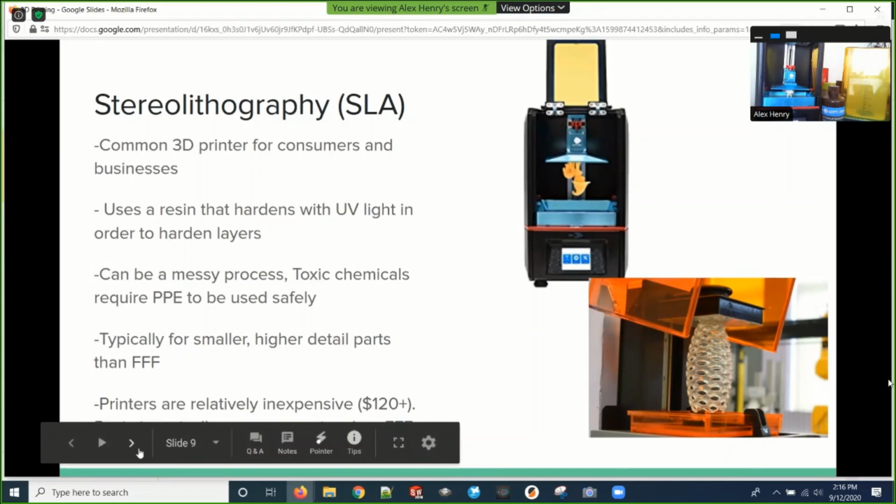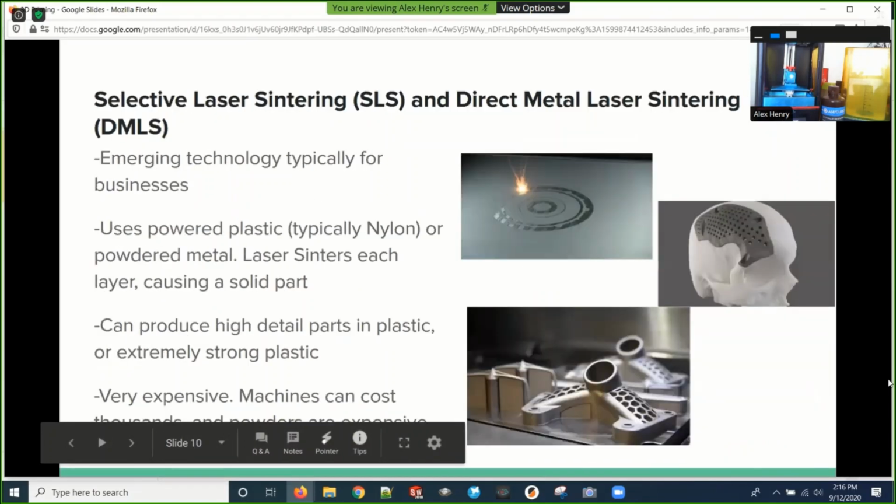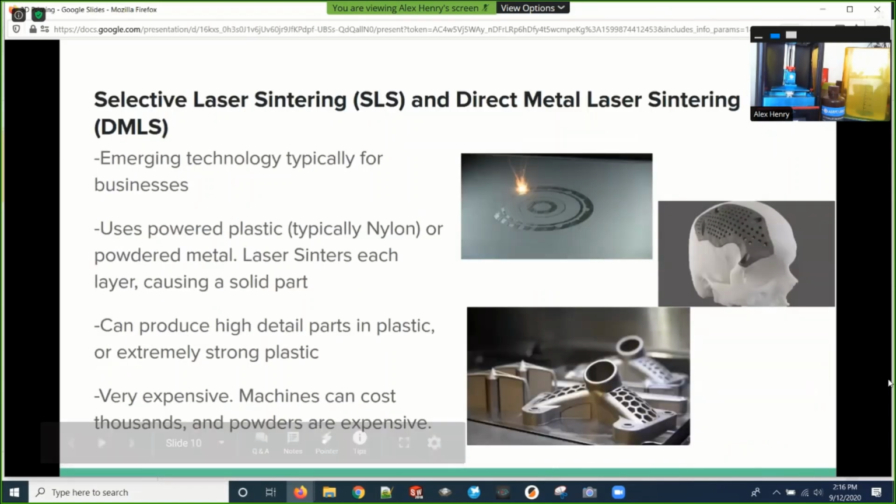And our third type for the overview is going to be selective laser sintering or direct metal laser sintering. So when you hear people talk about metal 3D printing, there's other methods of this, but this is typically what they're talking about. This is emerging technology, typically for businesses. So it would be unlikely that many high schoolers would have access to a printer. Not saying you guys can't get parts made with this technology.